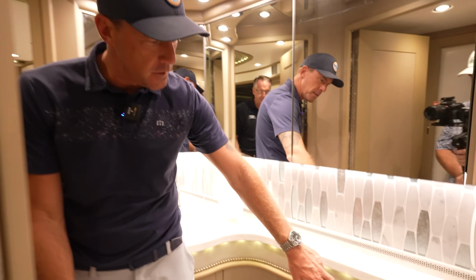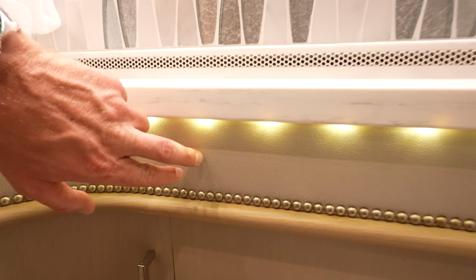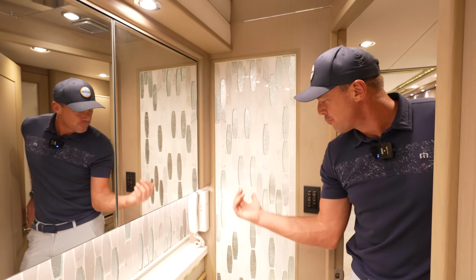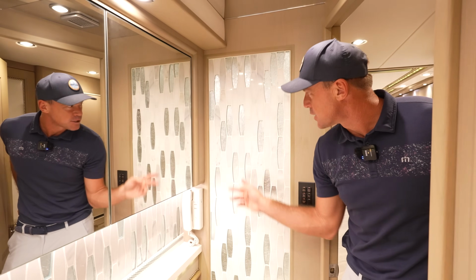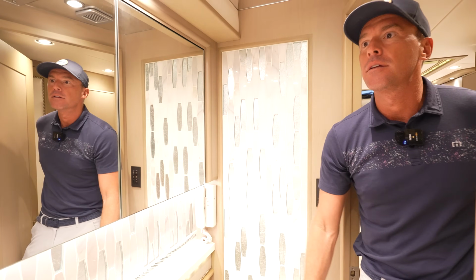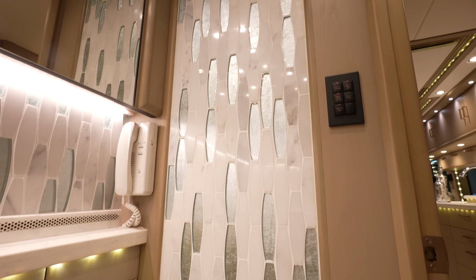If you can get a close-up of this face here, that's like that stingray skin. Yeah, with the nail heads there. And then some nice, real light-colored tile backsplash. Just incredible, the craftsmanship that goes into the tile work in these coaches. But the nice lighter design really gives it a nice look too.